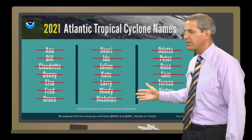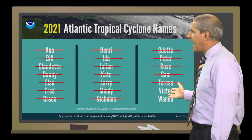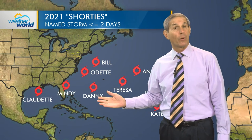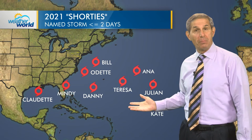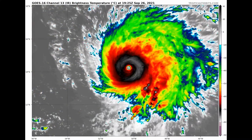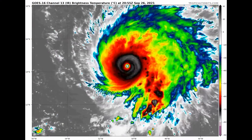19 named storms, we've reached the letter T for only the 6th time. But having said that, 9 of those 19 lasted 2 days or less as a named storm, what are informally called shorties, tying 2007 for the most of these short-lived storms on record in an Atlantic tropical season. In contrast, Hurricane Sam may end up being the longest-lasting and strongest storm of the season.